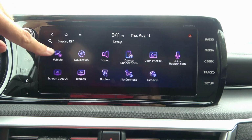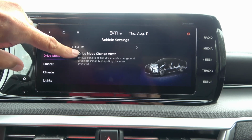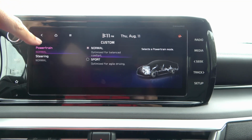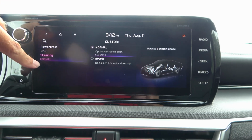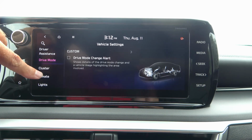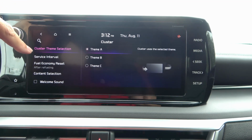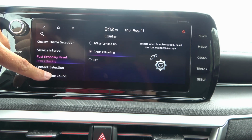That's where you can customize a lot of the features on the vehicle and the setup. So as you can see, you have the vehicle, and then you have the driver assistance features, drive modes. Now you can do the drive mode change alert. You can also customize your custom drive. For powertrain, you have the choices of normal or sport for optimized driving. But if you want to have a sport powertrain and a normal steering wheel, you can do that, or vice versa. Then go back to see what else we have. Cluster, as far as the middle, you can see cluster theme selection and theme A, B, or C. Content selection, fuel economy reset. You can do it manually, you can do it after refueling.